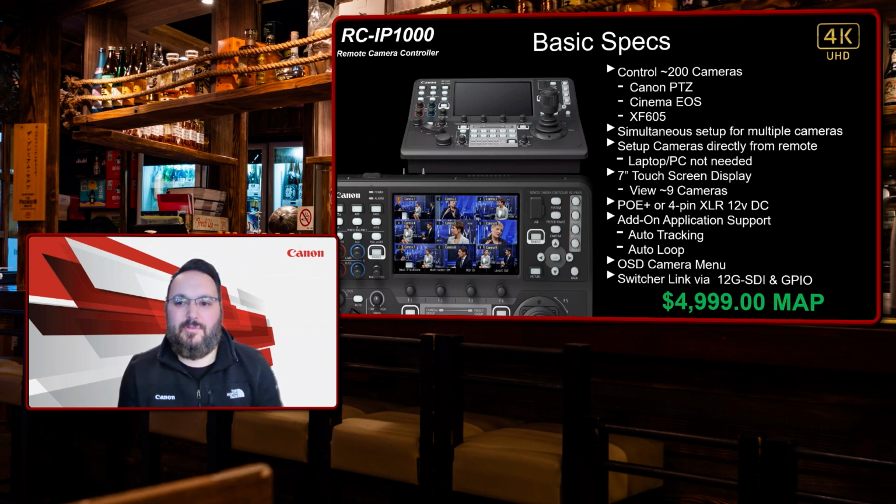It's going to bring in the video to the RC-IP1000, and through Web GUI, you can also control some of these things. So in addition to our PTZ cameras, what you can bring into the RC-IP1000 and control with our other controller, the RC-IP100. With XC protocol, you can control black levels on our XF605 camcorder, the C70 Cinema EOS camera. You can also have zoom control of the XF605 camcorder.